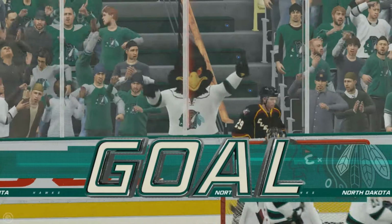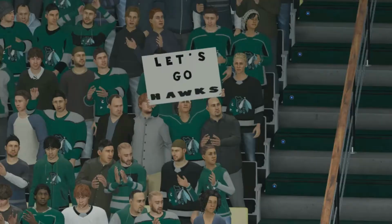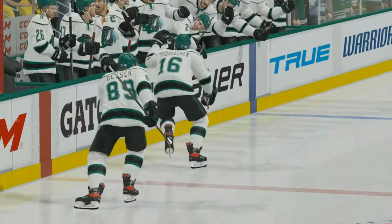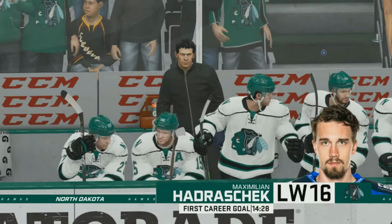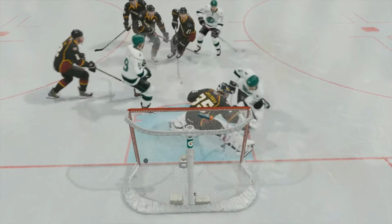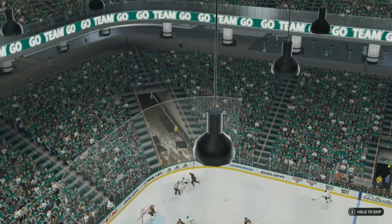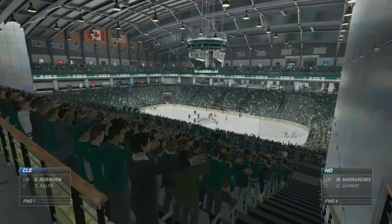From blue line to blue line. With speed. Taking the D-man wide. And finding the back door again. The goalie can readjust. Ray still can't believe what we saw.